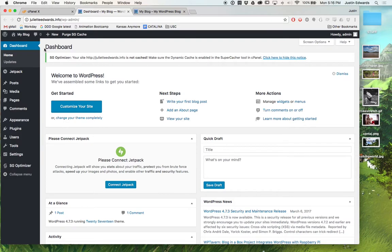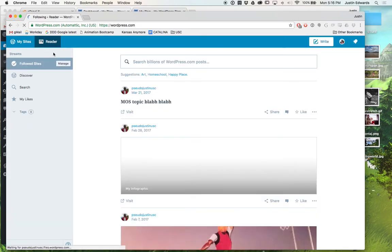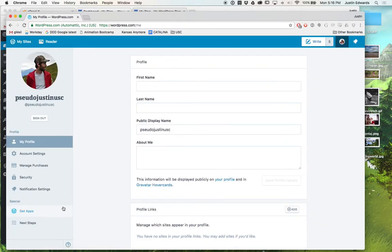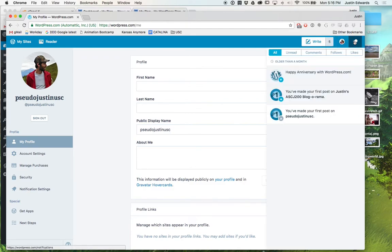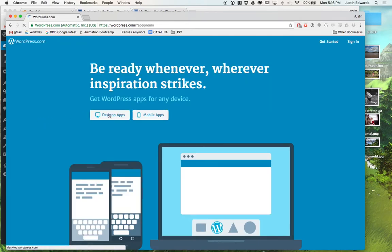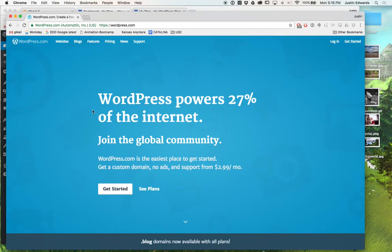And WordPress.com is also a free blogging kind of site that you can put a portfolio together. I'm logged in, so it's going to show me that. Let me see if I can log out. And technically, WordPress.com is not associated with WordPress itself. It's another company who's kind of licensed WordPress to use it as their own Wix, Squarespace kind of thing.